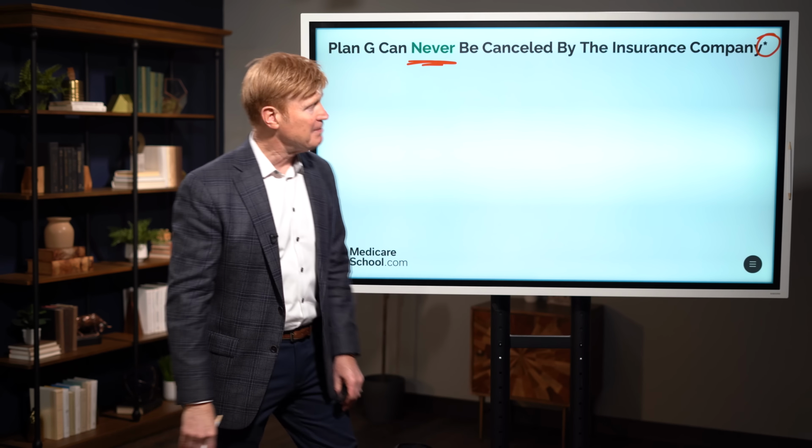All right, so when I say it can never be canceled, that is true, other than non-payment of premium, which means what? They cannot cancel it because of your age. You can live to be 120 and you still get to keep your policy. They can't cancel because of age. They also can't cancel because of claims, meaning, let's say, and I hope it didn't happen to you, but if you go through some serious health issues and you've had cancer or different things going on and you've cost them hundreds of thousands of dollars, they can't cancel because of that.